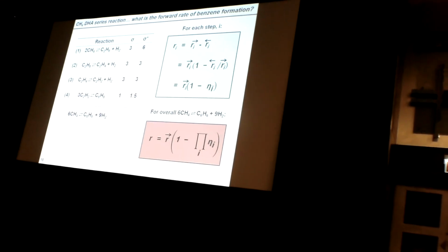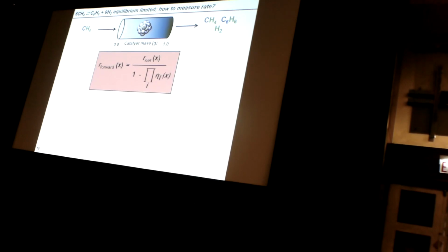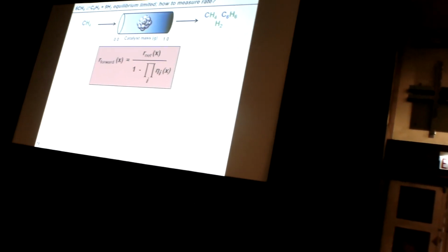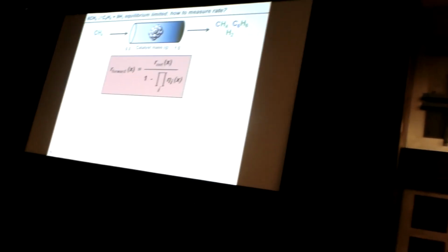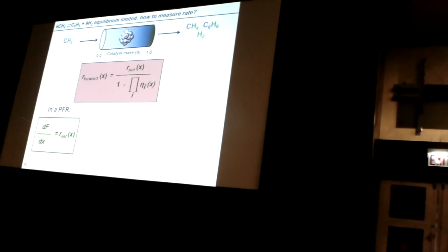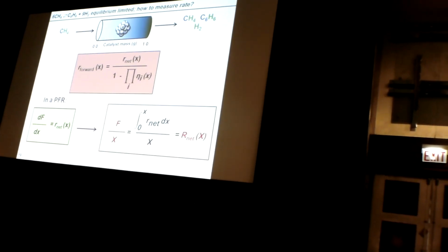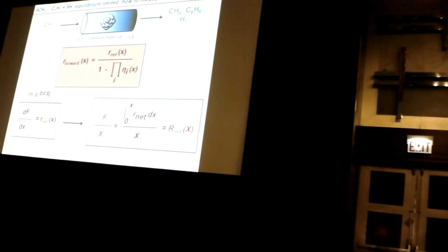Think about what you measure when you do an experiment in a packed bed reactor. In a packed bed reactor, when you do an experiment, you get a spatially average rate. Rates are path functions. This is a balance for a packed bed reactor, and what you measure is a length average rate. But packed bed reactors convey kinetic and thermodynamic information at different scales.